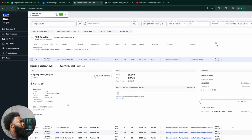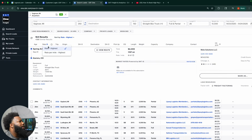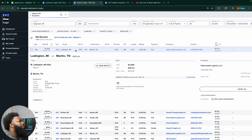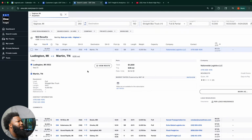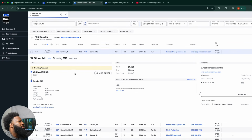Got one going from Michigan to Colorado. No comments. Let's go ahead and go to the highest rate per mile. See how high we can go. Got $2.52 a mile, $1,600 to go to Tennessee for a straight box load. That is impressive. Let's see this one going from Michigan to Maryland.